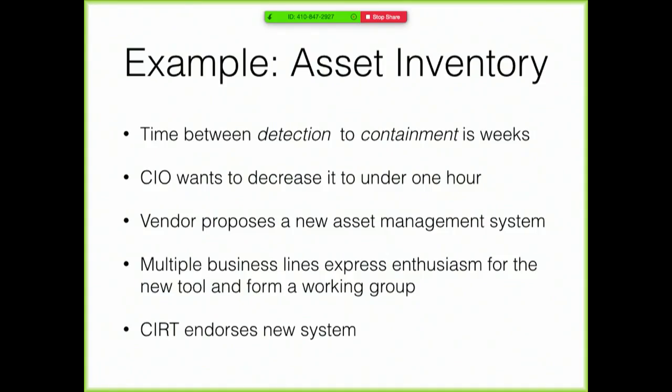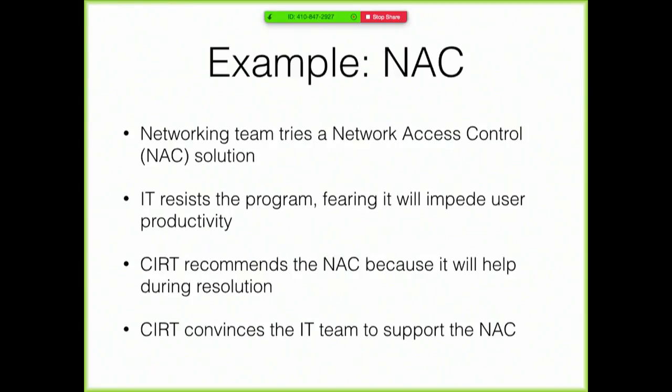That's a good thing. An asset inventory. If your time between detection to containment is weeks, you might talk to management. They might want to decrease it to under an hour. So if they're going to do that, one big thing would be to have an asset management system so you always know what you're trying to defend. And here, they had some vendor propose this, and everybody thought that was a great idea, and they put it in. I've seen quite a few of these. Land Surveyor was one old one. There are others. Things that put an agent on every device and report back to a central thing just so you know what you've got. These things are popular even just to keep track of how many licenses you need for Microsoft Windows or Photoshop, which is another issue. But anyway, having some kind of automated asset management is a good start so you actually know how many devices you're protecting.